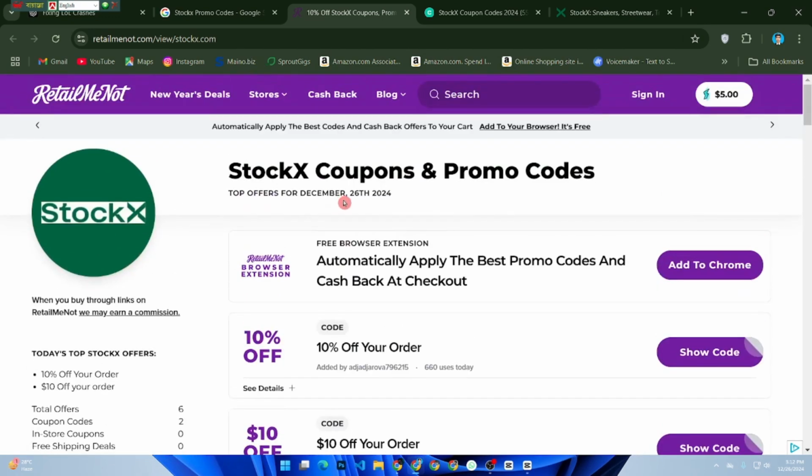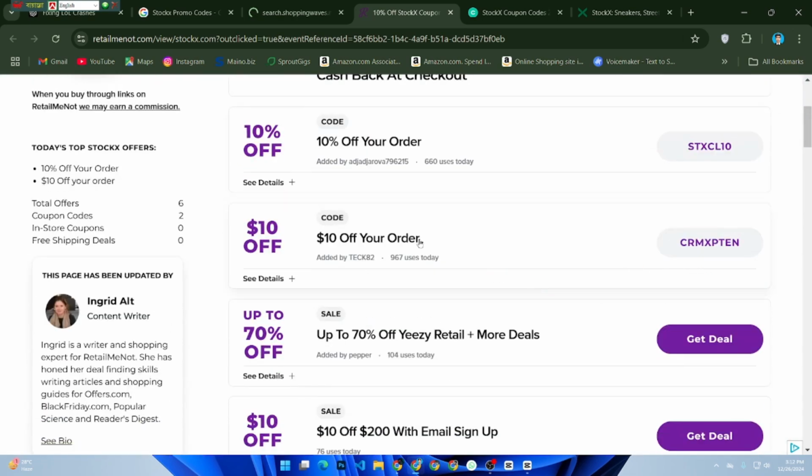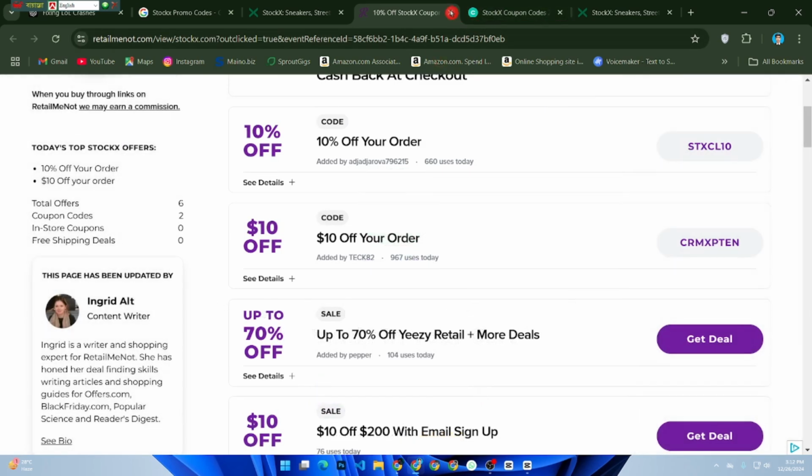Always verify the terms and conditions. Some codes might be limited to specific products or order amounts. If one doesn't work, try another trusted source for more options.